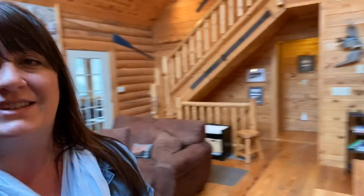When you enter the main level of this so charming home built in 2006, you're just going to love the open floor plan with kitchen, living, dining area, the natural log, the gorgeous tongue and groove, beautiful hardwood floors, the loft, and of course the wood burning fireplace.